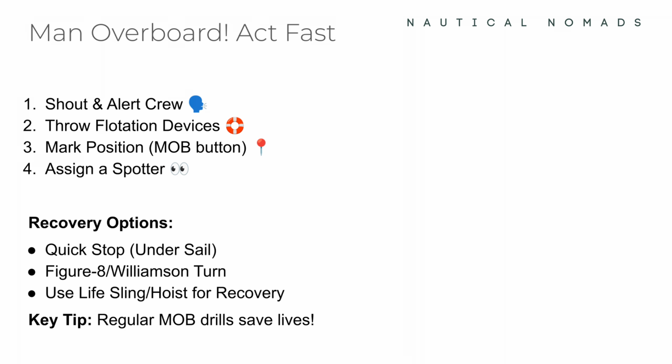Step 3. Recovery. Use a life sling or hoisting equipment if necessary. If conditions are rough, use a halyard or block and tackle to assist in lifting the person aboard. Once recovered, assess for hypothermia or injury. Key tip: regular MOB drills are essential to ensuring fast and efficient rescues.